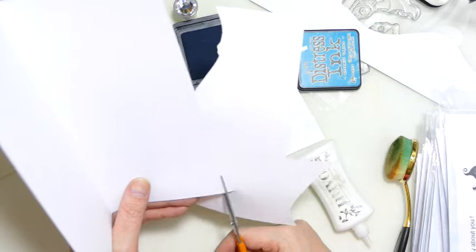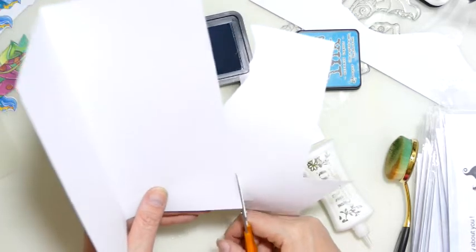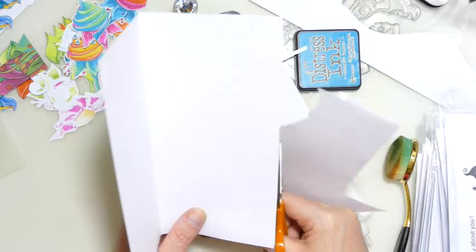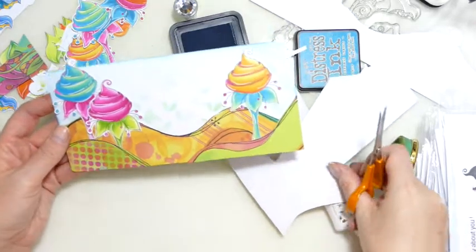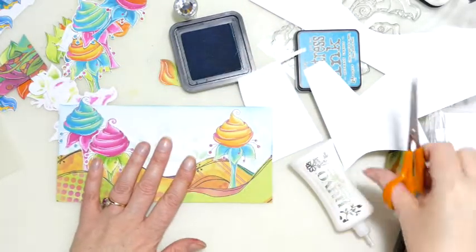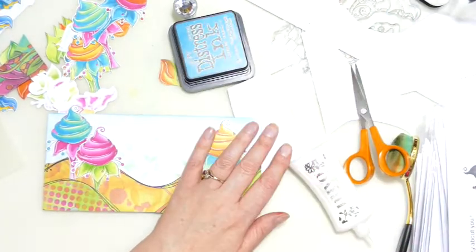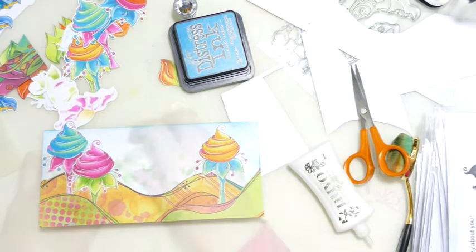Okay. There we go. That's so cute. Right, I definitely want a little butterfly. I'm just going to have a little scrubble through the old bit box.